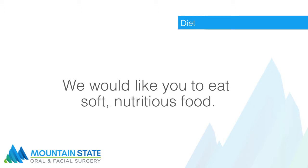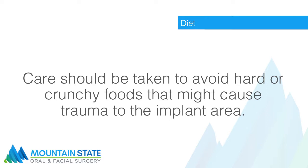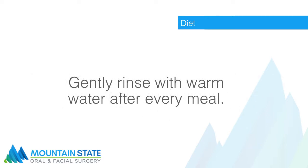Diet. We would like you to eat soft, nutritious food. Care should be taken to avoid hard or crunchy foods that might cause trauma to the implant area. Gently rinse with warm water after every meal.